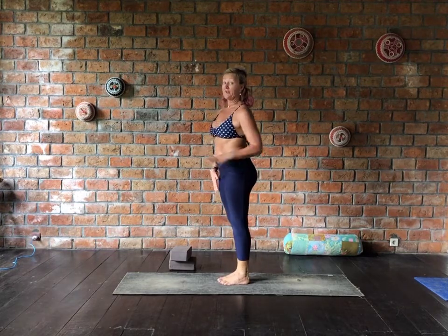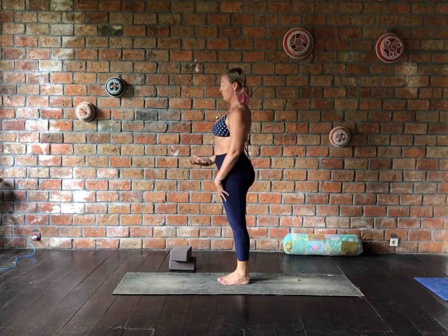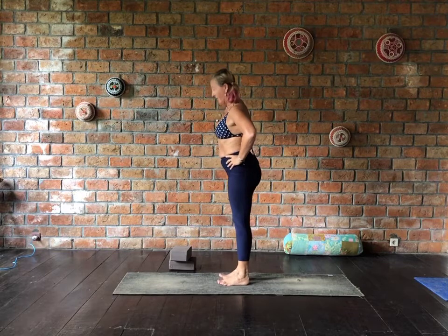So this is about activating the glute and finding that release in the psoas so you can move in this space. So you can bring the hands to the hips. You want to separate the feet so they're roughly about hip width apart. I'm going to draw the belly into the spine, lift the heart space, but draw the shoulders down and back. I'm going to take the balance into the left leg, and I'm going to lift that leg behind me and bring it back.